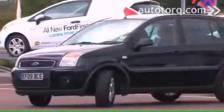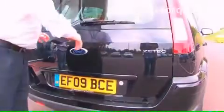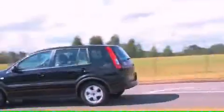Described by Ford as an urban activity vehicle, the Ford Fusion is designed for nipping about town with bikes, bags or kids in tow. We interviewed 4 people looking at the Fusion to sound out their opinions.